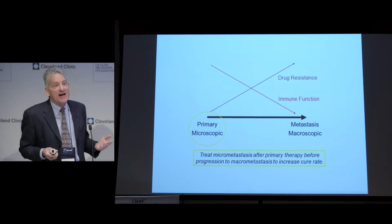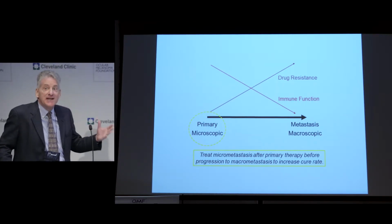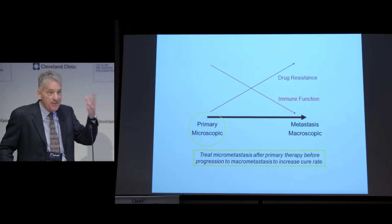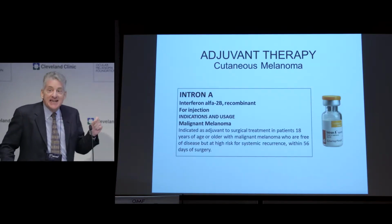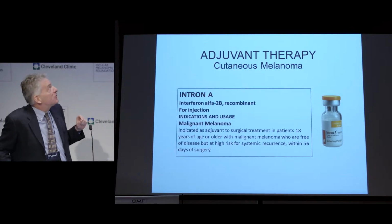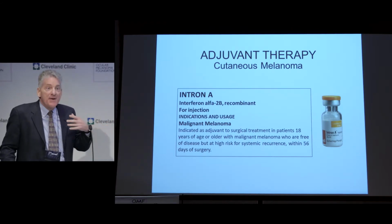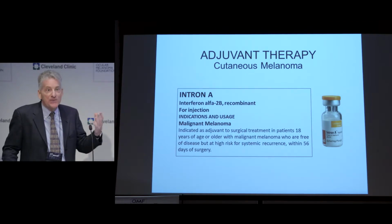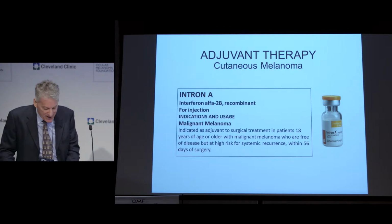So that's the model, and that's the approach we take, and the rationale for treating someone with something systemically, something that goes everywhere in the body at the time or after their primary tumor is taken care of. In skin melanomas and cutaneous melanomas, we do that, and we have a drug called interferon that was indicated for that problem. Patients with high-risk skin melanoma, we cut the tumor out. We know they have features that are going to tell us that it's going to come back or metastasize. We give interferon for that.